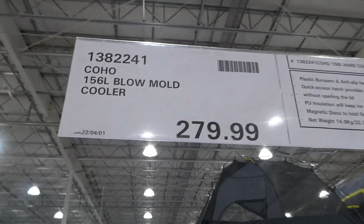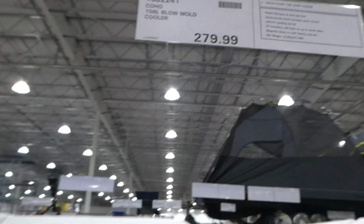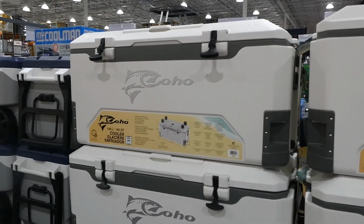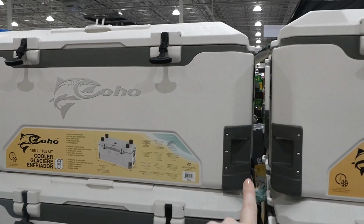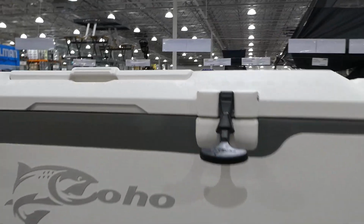So this is the Coho 156 liter blow mold cooler. It's for $280. So this is really big. It's also 165 quarts or holds 90 cans. It's got plastic bumpers and anti-slip feet. That's what these are here. There's a quick access hatch, provides quick access.